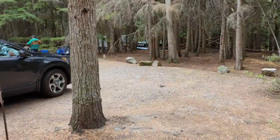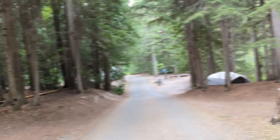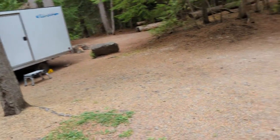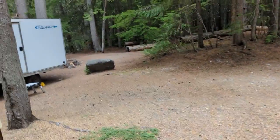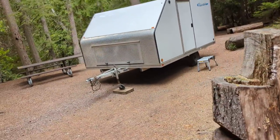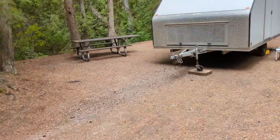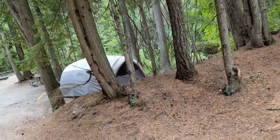160, again, is a handicap site, so a nice big flat. 161 is supposed to be a pull-through, but it's way too tight with this tree. You're not going to pull anything through that, so it's a back in for something smaller with some slope to it. It's going to take some leveling.